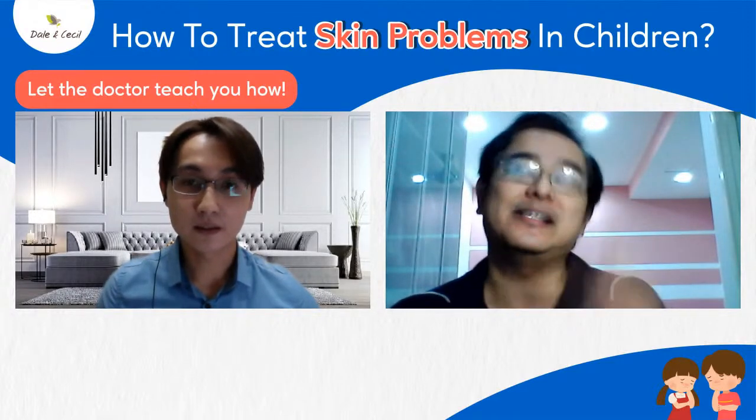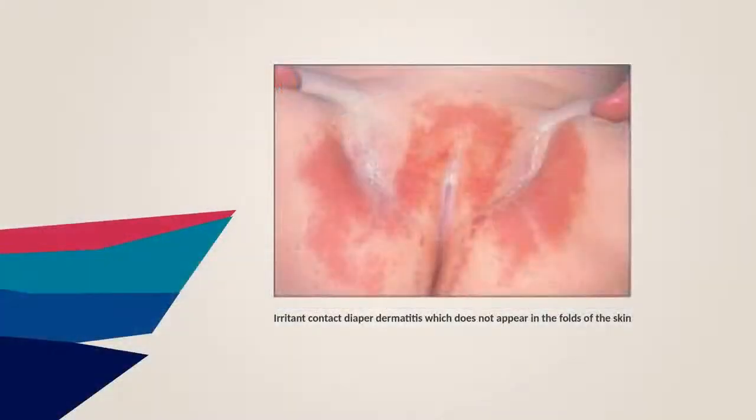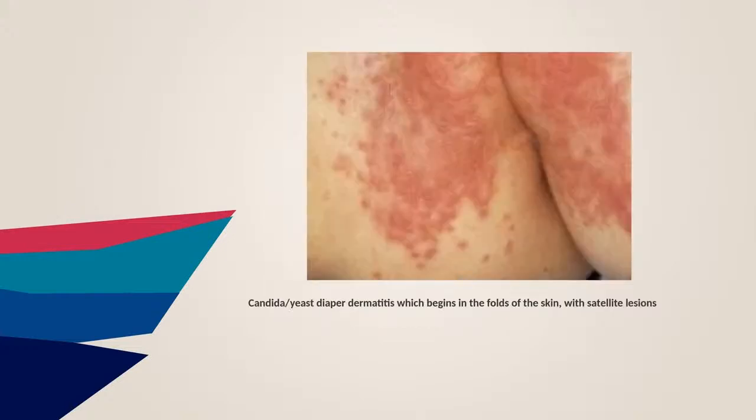Parents get worried. Can you show me the next picture, if you don't mind? Yeah, sure. So we need to help on this. Okay, this is one case of diaper dermatitis on the groin region of a baby. You can see the redness, how erythematous it is. It's very, very red and very itchy for the child. Okay, the next picture.